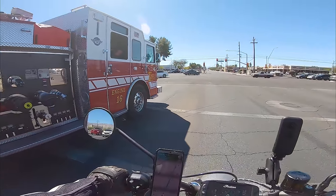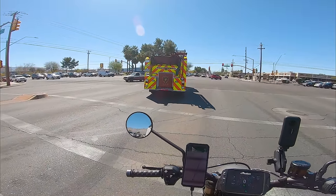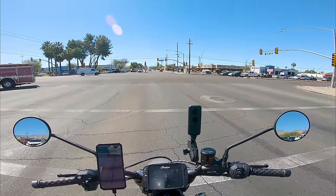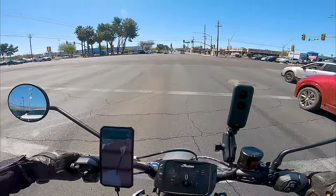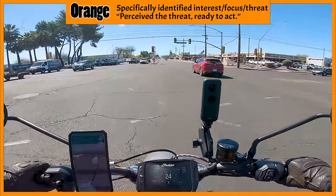All right, have fun. Now you just ruined the lights. Got the Opticom going on. They just got a call behind them. Here we go. I'll let them go first, so if they get sideswiped, it hits them first. All right, going through here.